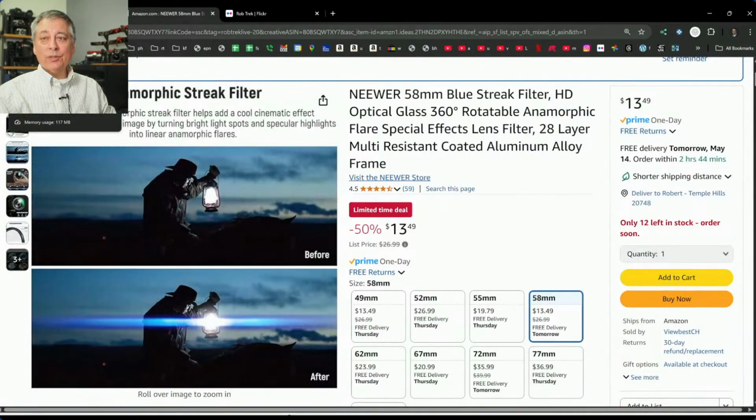It's kind of a fun filter, especially at night in the city with all the street lights and everything. You get little streaks off of it. That's cool.